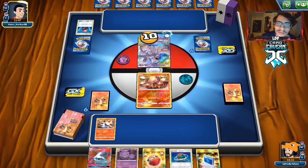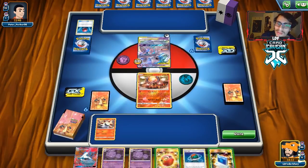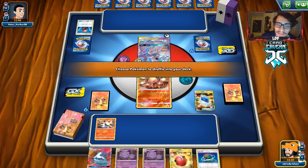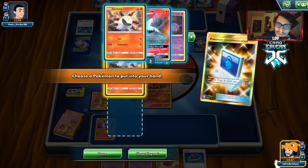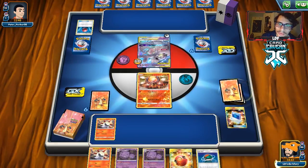They have a pretty good start here. They're probably going to go to Dene, and they probably have Deoxys in their hand. No, they aren't going to go to Dene. And there's the Weezing top there. Can't really do much with this hand. We can Pokécom for another Larvesta, I guess, and then we can Cherish Ball for Volcarona next turn.